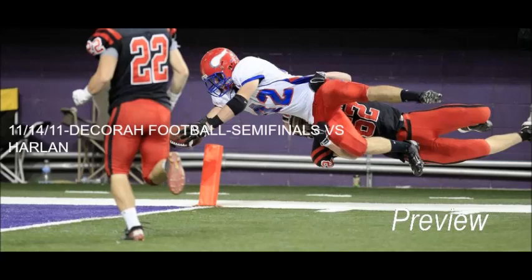So that's going to move Harlan all the way back to the 12-yard line. So it's 1st down and 32. Wow. That's a huge penalty, guys. 1st and 32 from the 12-yard line. 8:48 to play here in the first quarter. A 14-0 lead for Decorah thus far.